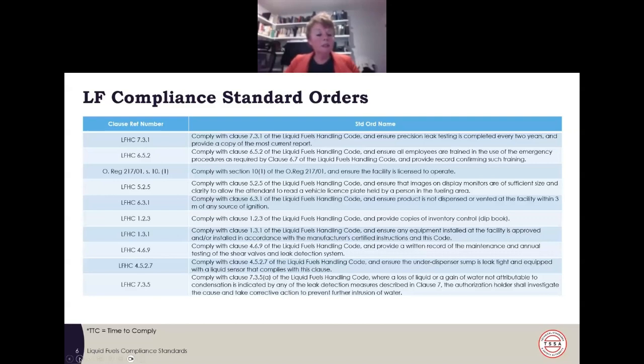The next order is comply with clause 1.2.3 of the Liquid Fuels Handling Code and provide copies of the inventory control, likely the DIP book. So again, we send your pre-notification letter that you have an upcoming periodic. Please try to have these records available for the inspector so we don't have to follow up.